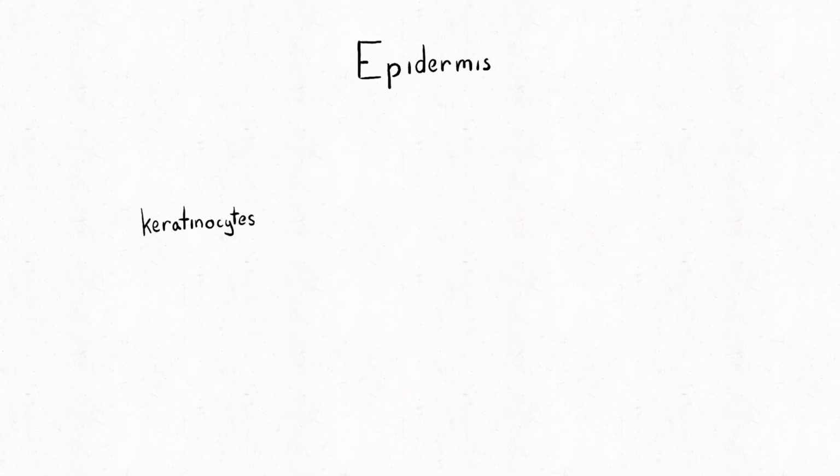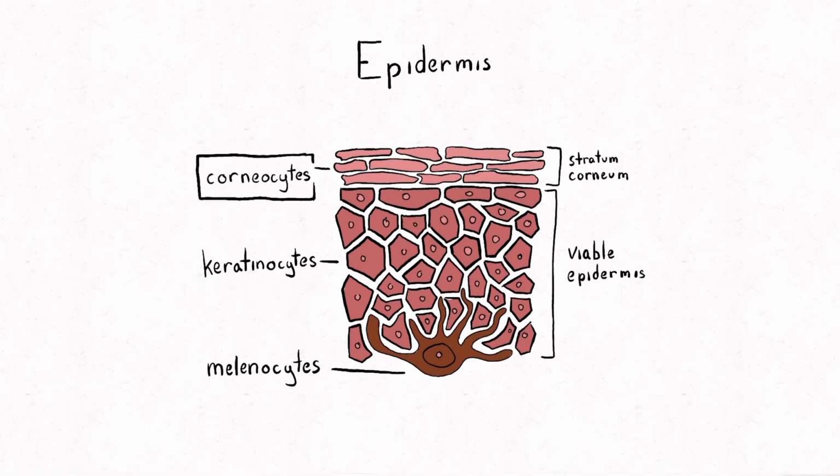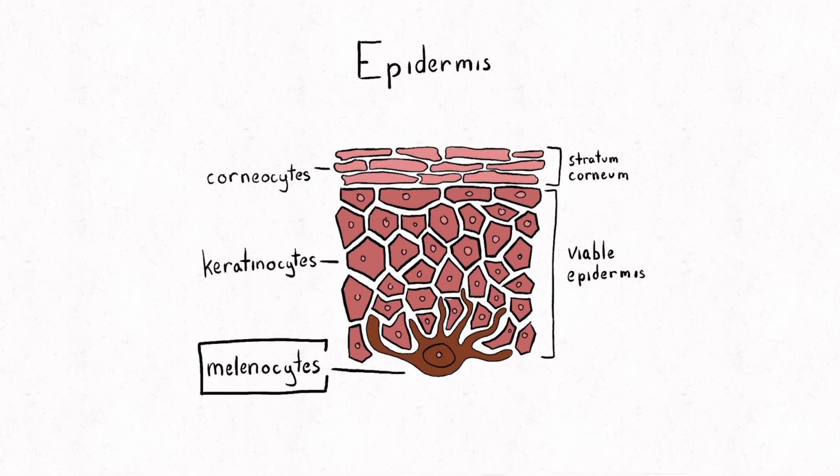The epidermis has keratinocytes, corneocytes, and melanocytes. The keratinocytes are the cells that die and then are flattened. The corneocytes, which are the dead and flattened keratinocytes, are cells that make up the stratum corneum. The melanocytes produce melanin, which gives skin color and protects the skin from UV rays.